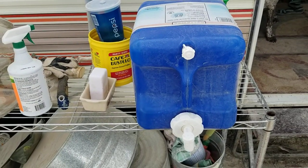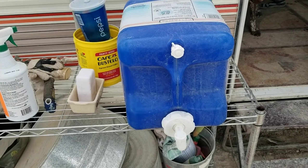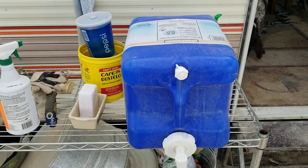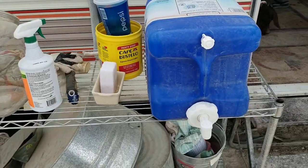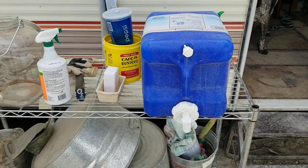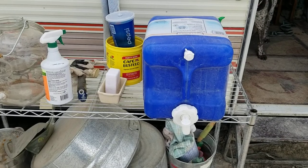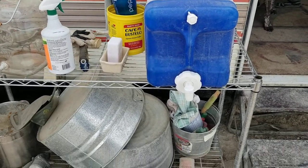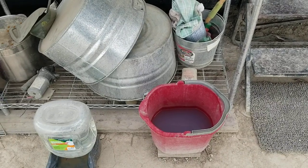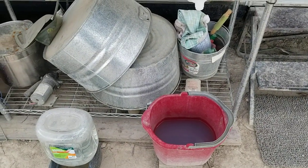We use these if we have to fill up the chickens' water, sometimes the dogs'. The cat just drinks out of the dogs' water. I fill up my water bottles from that, even when I make coffee in the morning. It's just sometimes easier than messing with the sink. But we keep that bucket under there.